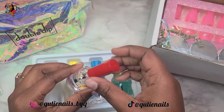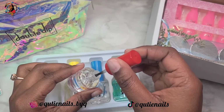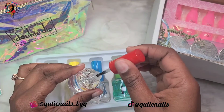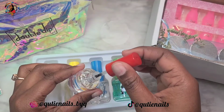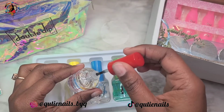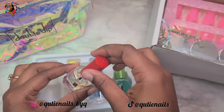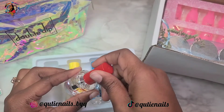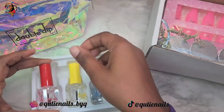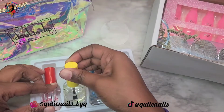I'm going to definitely have to do a separate video of me doing a set with this. It's quite runny. Because y'all, I can't do a video with me doing a set with this until I've read those instructions. And let me take a sniff test. Very light smell. I had to actually put it to my nose to smell it. So number 2 is the dip base.